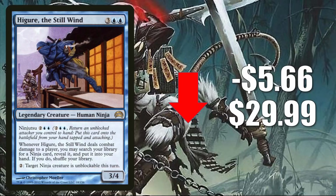Higure, the Still Wind. This is the copy from Planechase 2012. It is the last card going down in value. It is down $5.66 to $29.99. Now currently this does see Commander play in Yuriko, the Tiger's Shadow builds, which are very popular.